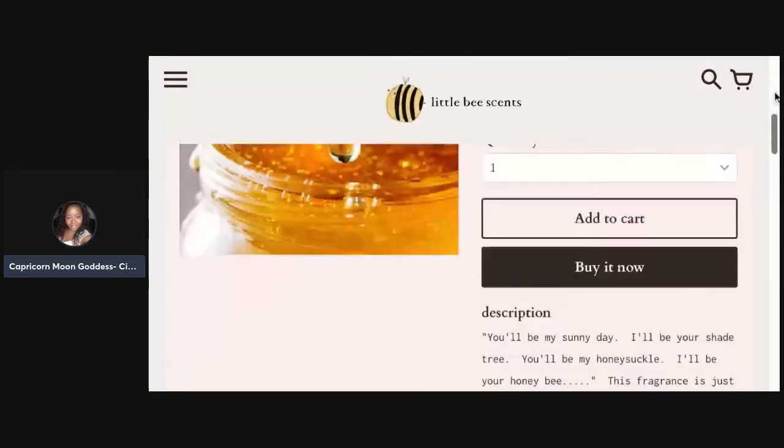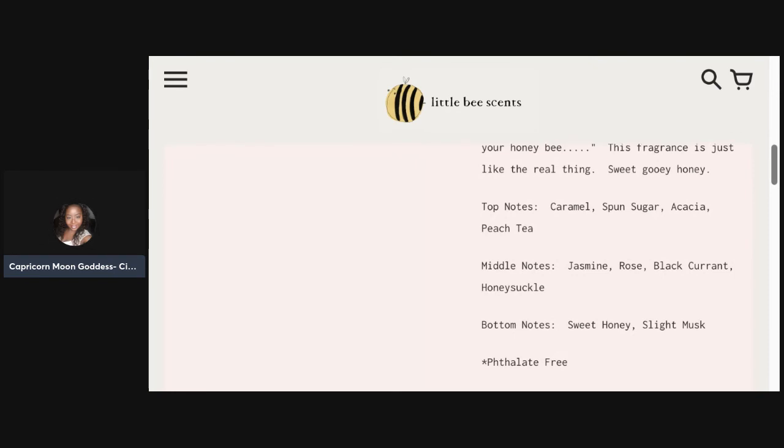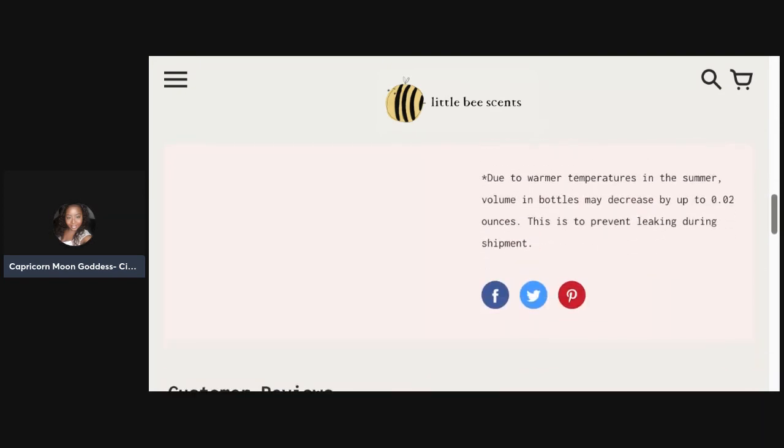So let's see what they say. It says, "You'll be my sunny day. I'll be your shade tree. You'll be my honeysuckle. I'll be your honeybee." Okay, a little rhyme there. "This fragrance is just like the real thing. Sweet, gooey honey. Top notes: caramel, spun sugar, acacia, and peach tree. Middle notes: jasmine, rose, blackcurrant, honeysuckle. And bottom notes: sweet honey and slight musk." So what I smell again is authentic honey with a tiny, tiny bit of floral.